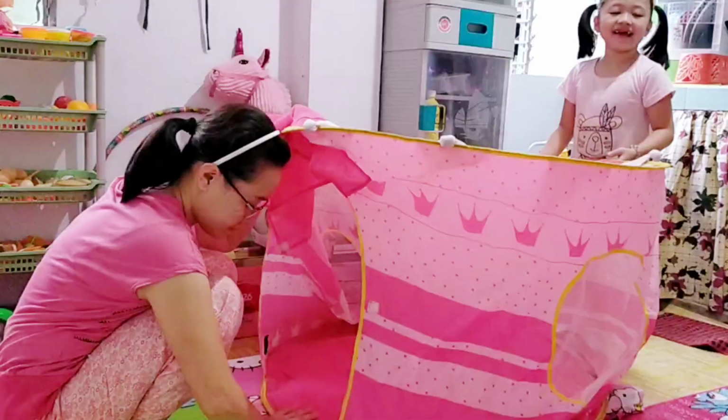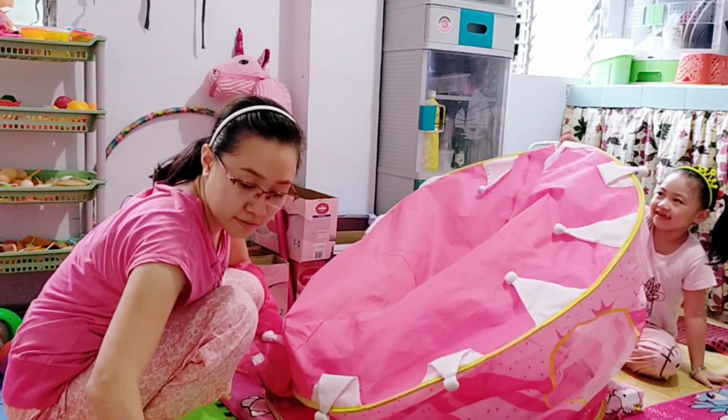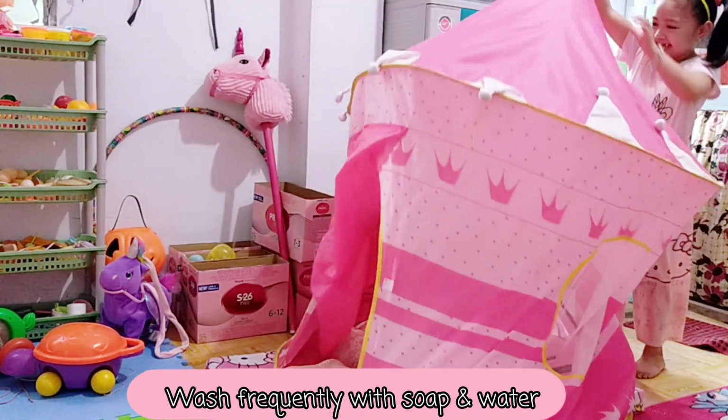Claire doesn't only want to be a mermaid but a princess too. Ang castle tent na ito ay mura lamang at super cute. Dito na kami natutulog ni Claire tuwing hapon and thinking of camping soon.